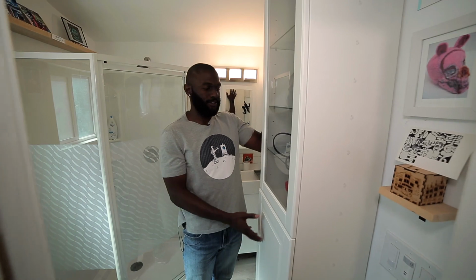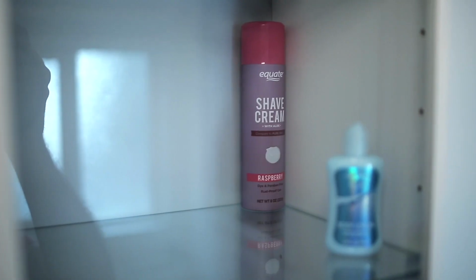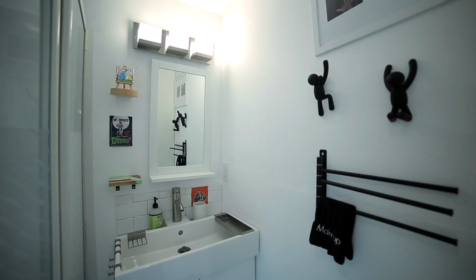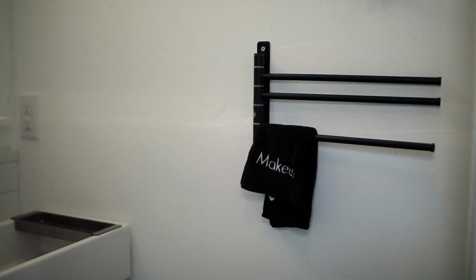The first thing you're going to notice when you get into the bathroom is this tall standing cabinet. We usually put guest supplies in here. And then along this wall, we have these racks that guests can stack their towels on in case they come out of the shower and need to put their towels somewhere.